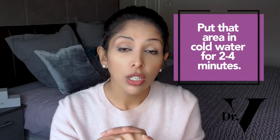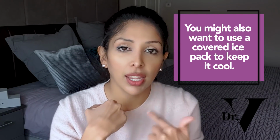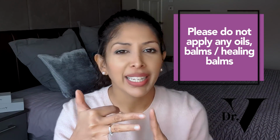So what I would say is you would put that area under cold water for 2 full minutes. You might also want to use a covered ice pack to keep it cool and to do everything you can to reduce inflammation. At this point, please do not apply any oils or any balms or any healing balm, because fats basically retain heat. So why would you put something on that retains heat when we're trying to cool the area? It's a mistake that I've seen being made, and it's the worst thing you can do for skin of color.